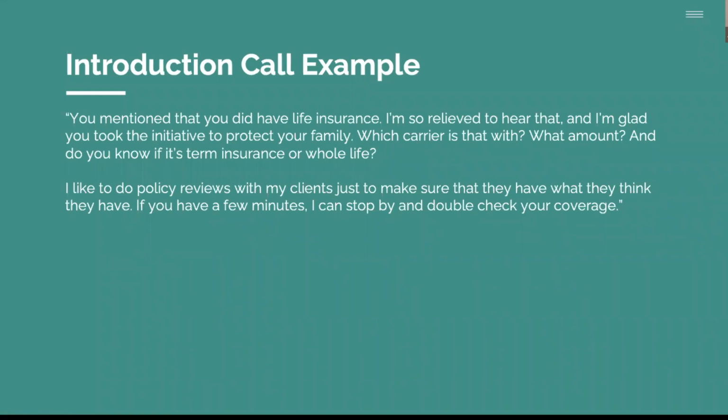Actually, I also do policy reviews. So I help my clients look at their existing coverage just to make sure that they have what they think they have and they're all set. And if we're all set, you can rest assured that you have good comprehensive coverage. And if not, we can look at alternatives. So just saying, hey, I offer policy review as an additional service that you're providing can go a long way.